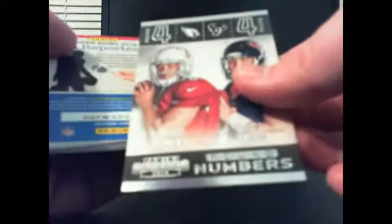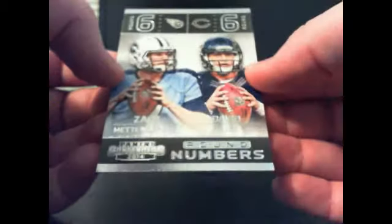Staring outside at all the snow. It seems like the last team in the break just about every time hits something decent, if not big. Logan Thomas and Tom Savage. Last time the Saints were the very last team, we hit a Drew Brees 1-of-1 Super Bowl ticket. Zach Mettenberger and David Fales.